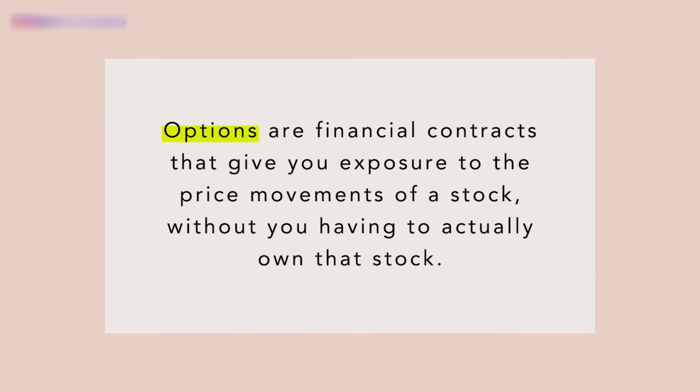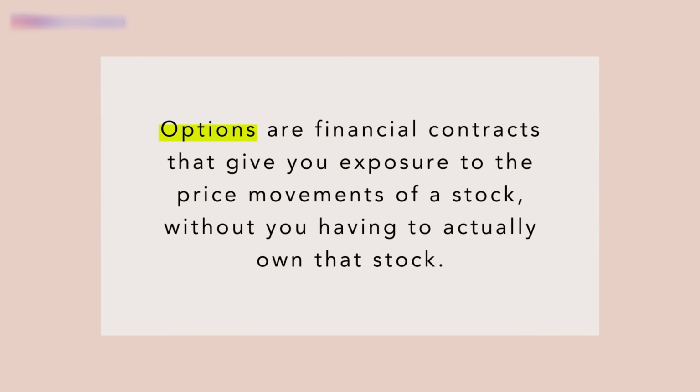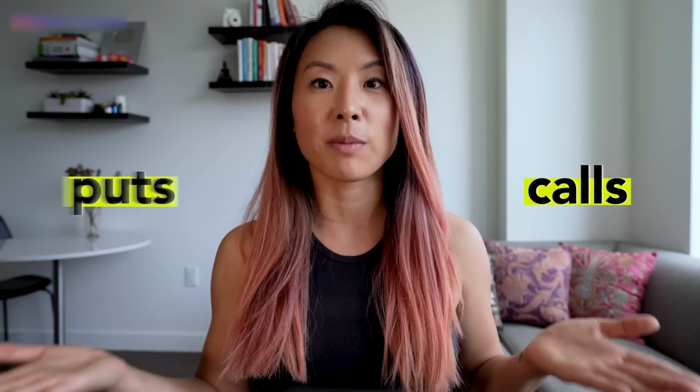Okay, so before I get into all the details of the side hustle, I do need to first get into Options 101, some basics of what are options and how do they work. So options, more specifically stock options, which are what I trade, are financial contracts that give you exposure to the price movements of a stock without you having to actually own that stock. So it's very similar to trading stocks, but trading stock options offers some unique advantages that I will get into a little bit later.